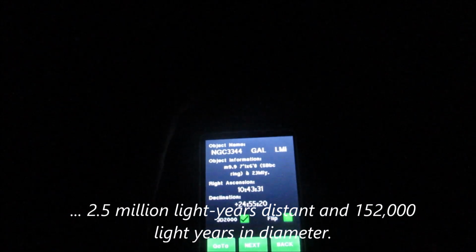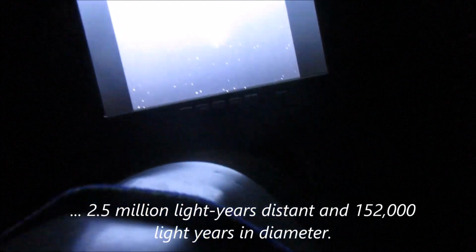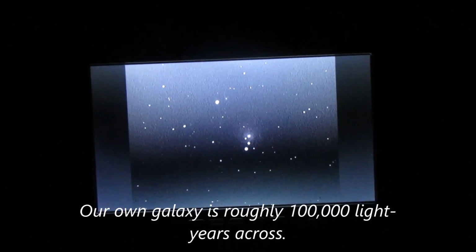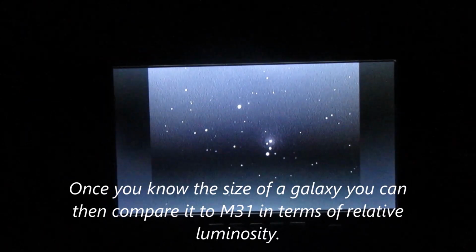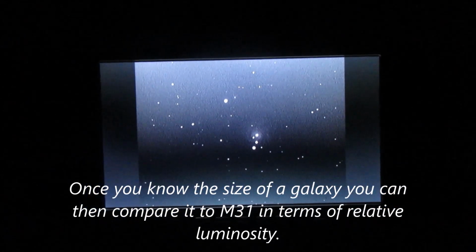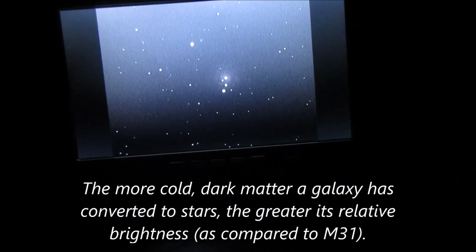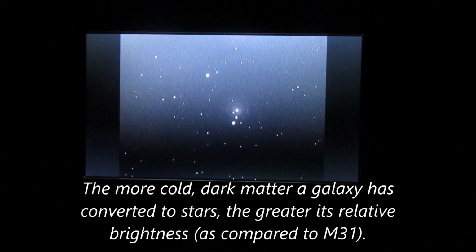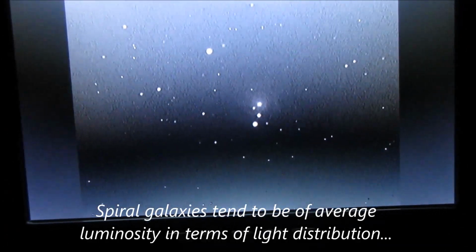NGC 3344 is a galaxy in Leo Minor, magnitude 9.9, fairly large, 7.1 by 6.8 arc minutes, kind of a face-on spiral with a large bar and a core, also a ring. At 23 million light years distant, it's probably about our own galaxy or slightly smaller in size. It's giving a nice view. I can see the ring-like aspect to it a little bit and some spiral-esque arms. Fairly attractive study, face on with spiralicity and a ring. NGC 3344.